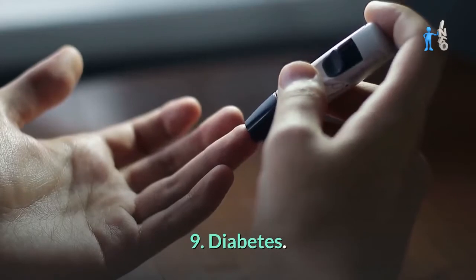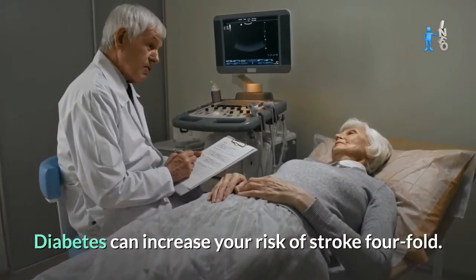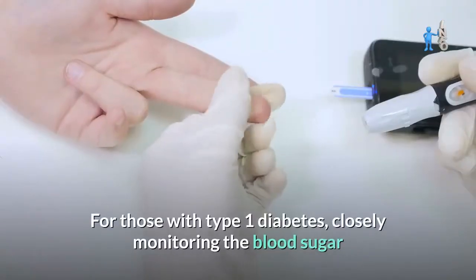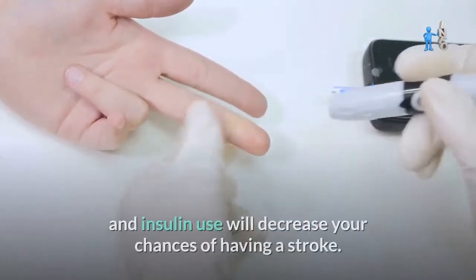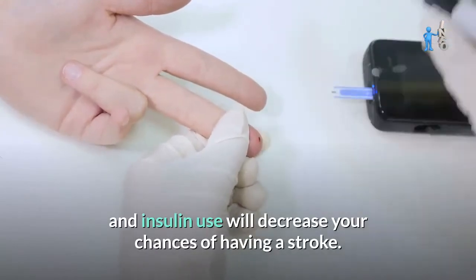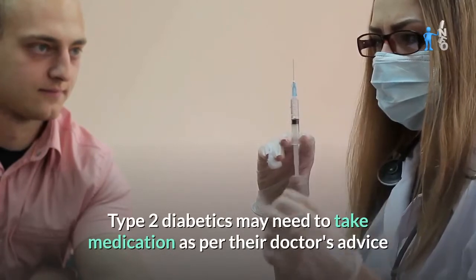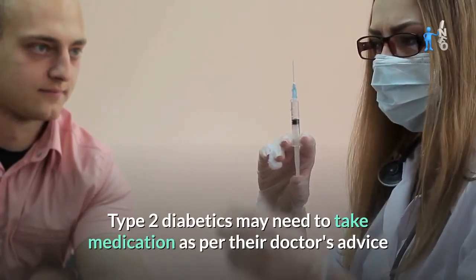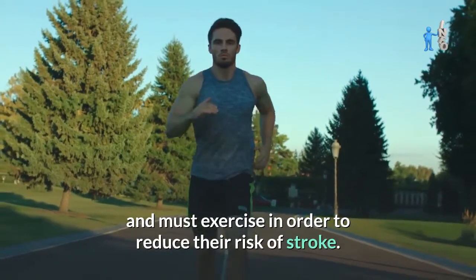9. Diabetes. Diabetes can increase your risk of stroke 4-fold. For those with type 1 diabetes, closely monitoring the blood sugar and insulin use will decrease your chances of having a stroke. Type 2 diabetics may need to take medication as per their doctor's advice and must exercise in order to reduce their risk of stroke.